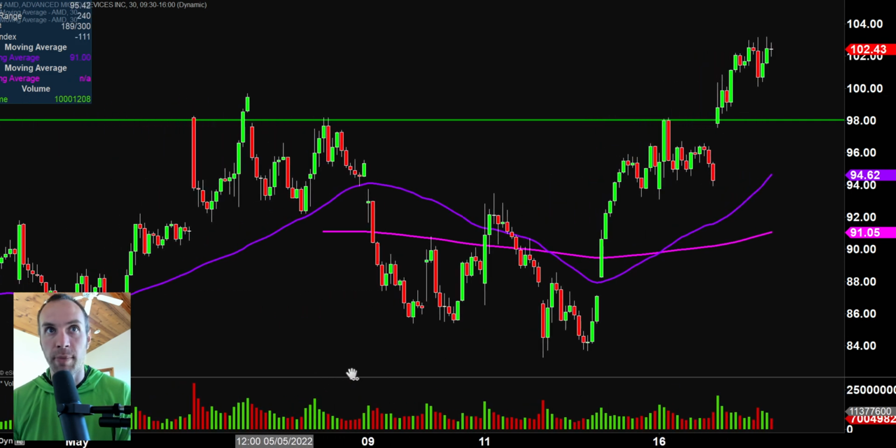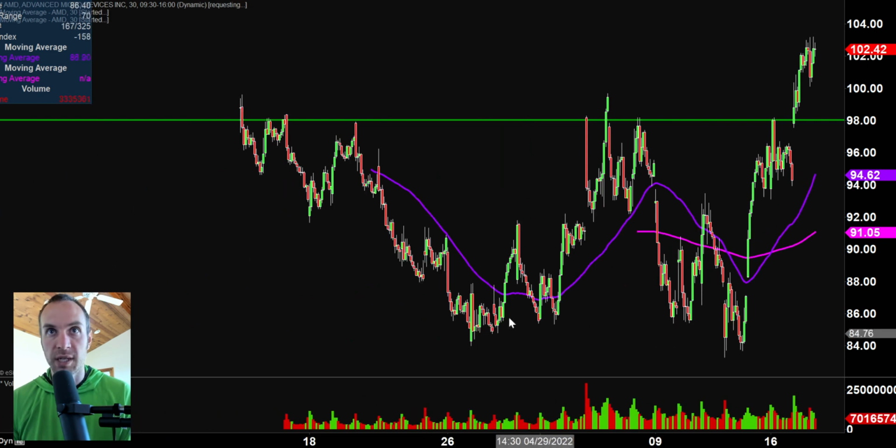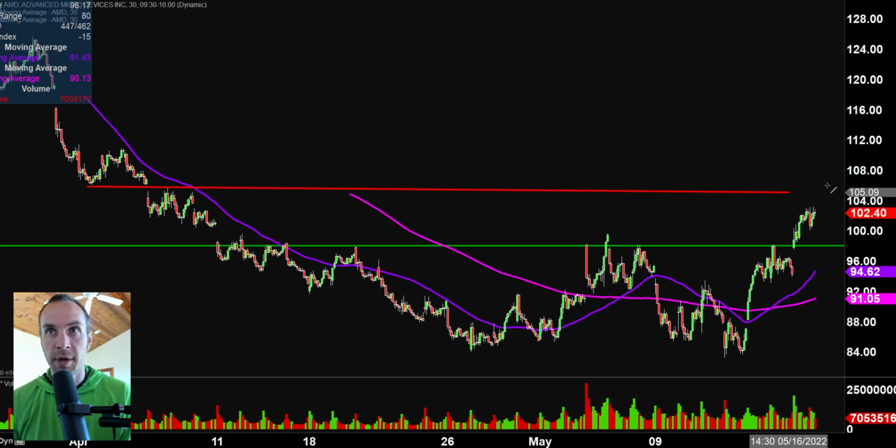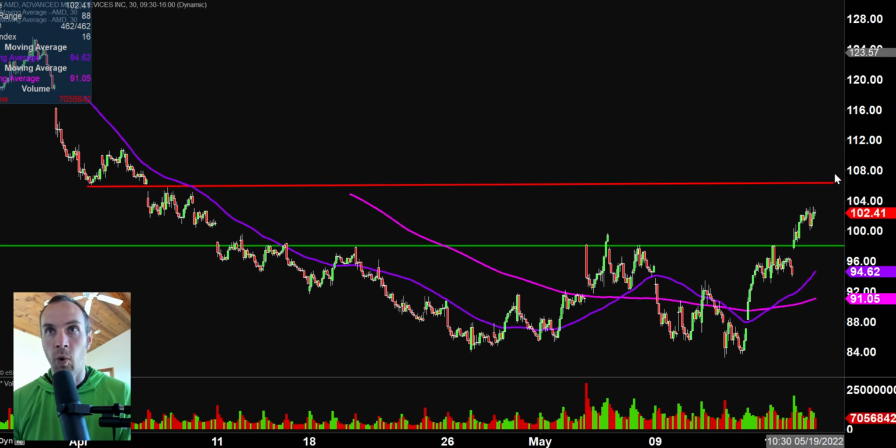As far as next potential battlegrounds are concerned, got to squeeze things down here a little bit to figure out where these next areas of resistance are. And the next big area of resistance going to be right up here at the 106 mark. So 106, public enemy number one here for this bounce that's, like I said, underway. And if this bounce is going to continue, not that the price has to get up to 106 and break it tomorrow or anything like that, but that will be the next major hurdle that the price needs to clear.